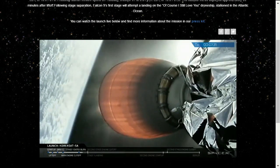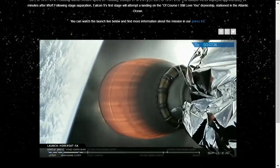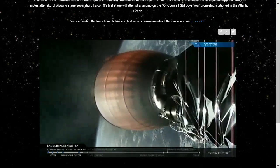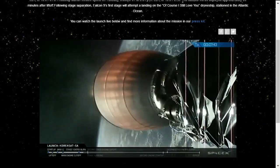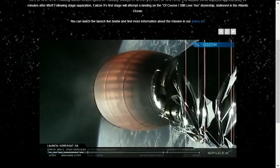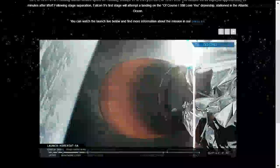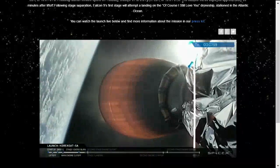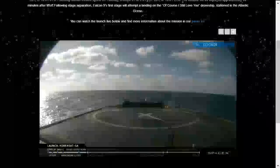Expected loss of signal, Cape Canaveral. We'll have our landing burn in just about a minute of stage one. Single engine landing burn. Now we may lose signal, as you saw there briefly, from stage one. We are getting the feed from a satellite on the drone ship. With that tropical storm moving through the area, there were some choppier seas, which makes our satellite link a little bit more challenging, but we will provide you guys updates as we have them.